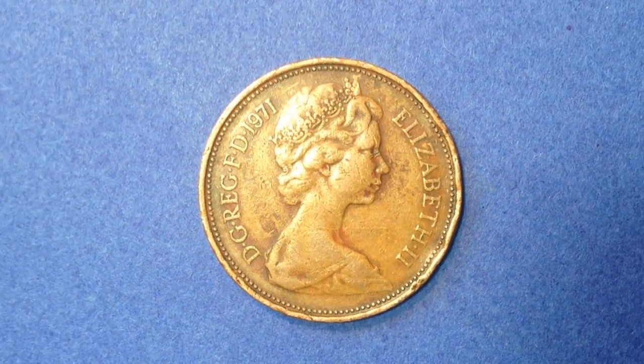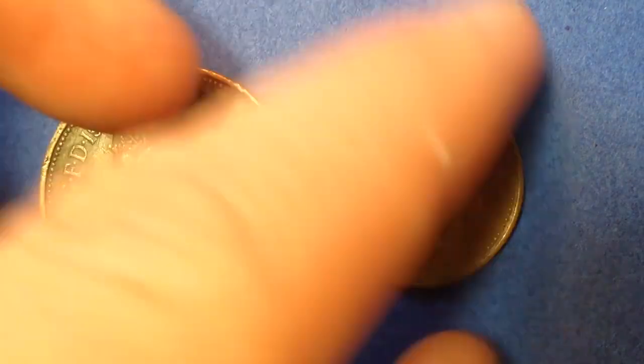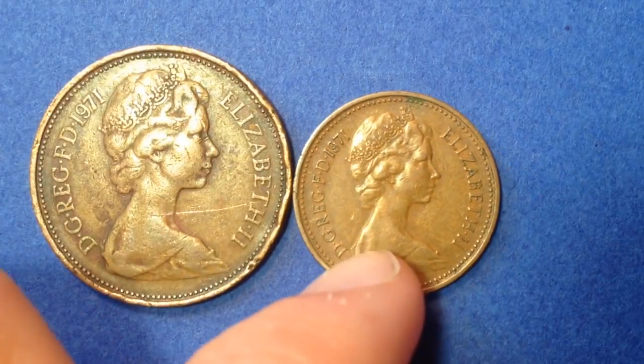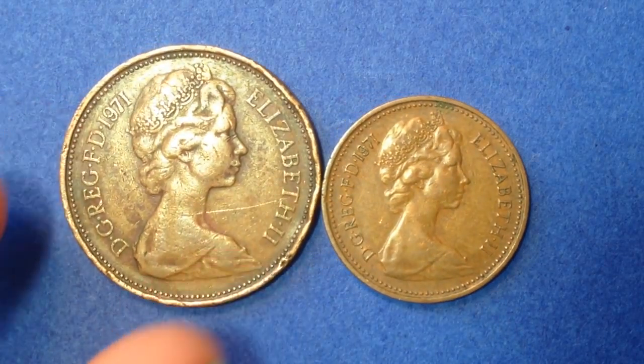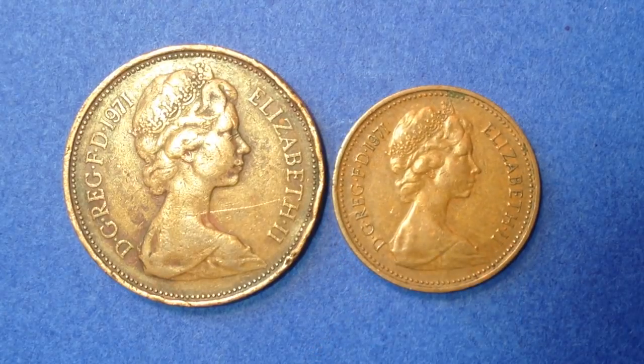So let me put these side by side and then I will start to sign off. Again, on the right, we have the 1 penny, and on the left, the 2 pence. The 2 pence is worth twice as much as the 1 penny coin.